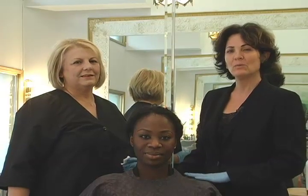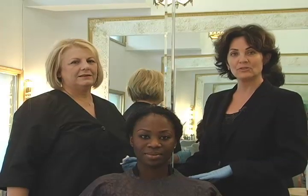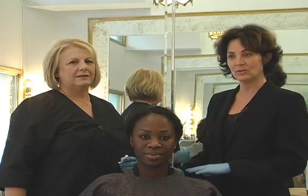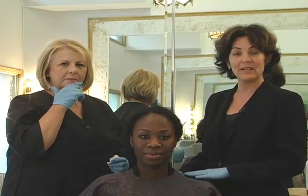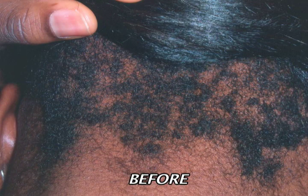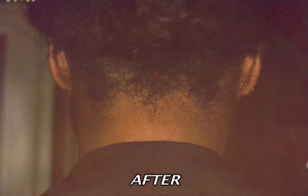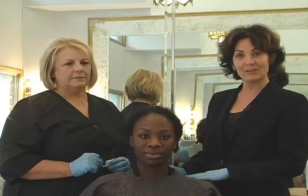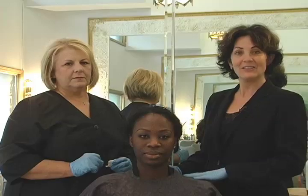But what I want to discuss today is a little bit about the hair simulation, which is a very good technique to use that helps shade the light spots on African American men and women. And Nishan, as you see in the picture before, had a lot of light areas in the back where the hair wasn't growing very well. A few months ago, we shaded a few areas in, and today we're going to do a little fill-in on her because we didn't want to do too much. Wanted to make sure that she liked everything.